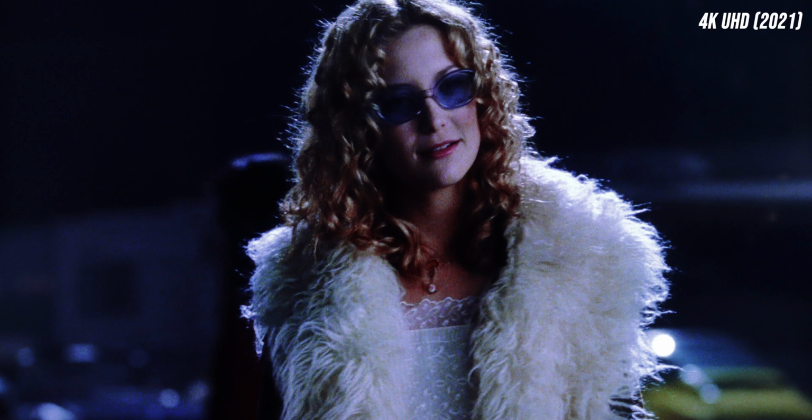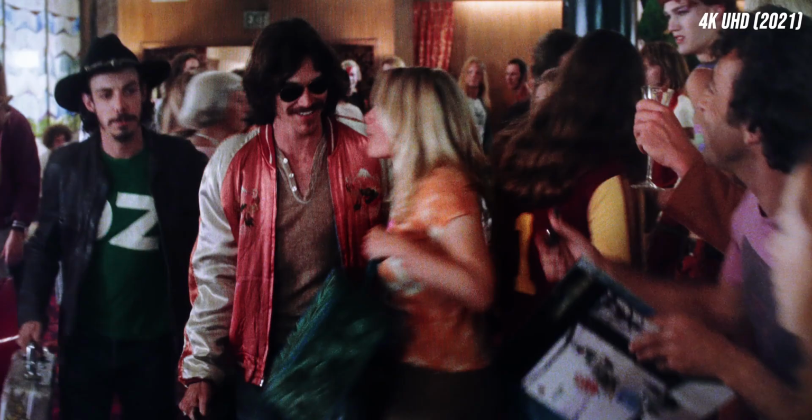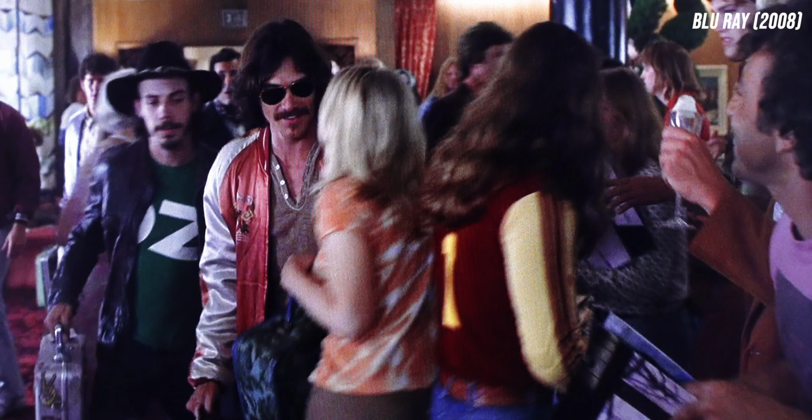Now, you may look at this still photo and say, Rob, the 4K looks a little darker than the Blu-ray, but as I mentioned, the Blu-ray has a brighter look to it overall, but there's more color depth and color range on the 4K disc. Here are some other screenshots out of the movie. Overall, there's more color depth, color range, high dynamic range, all that good stuff that we've come to expect with 4K. Almost Famous looks fantastic.